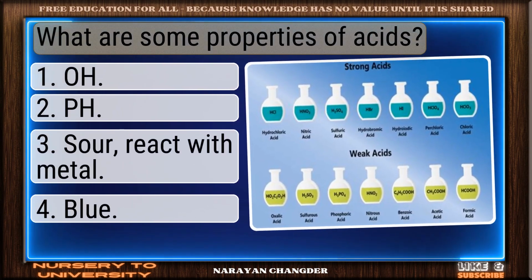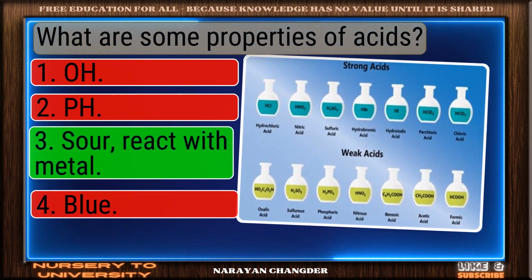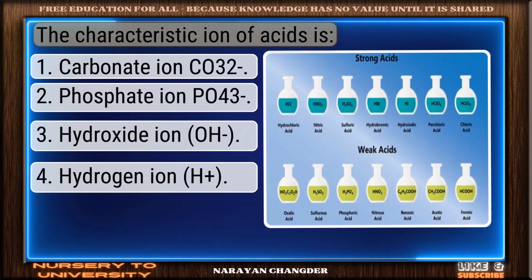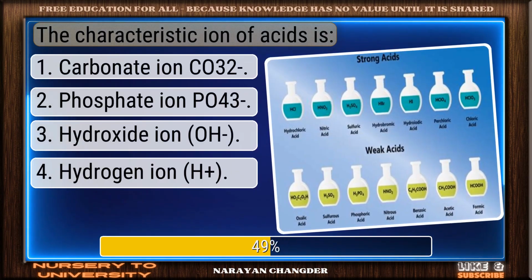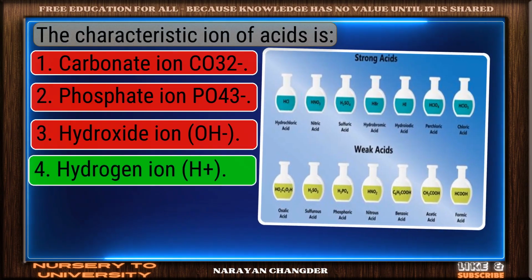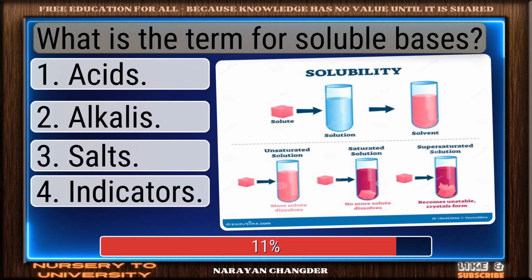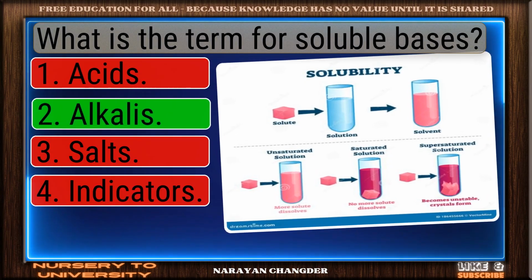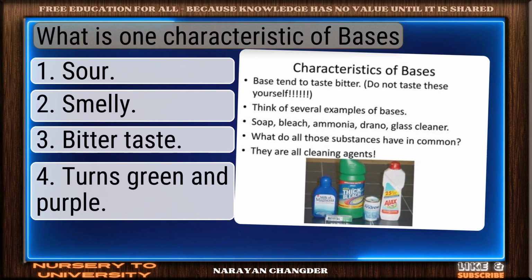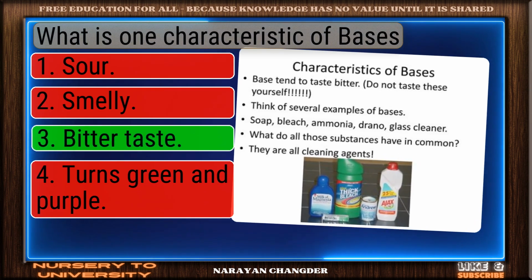What are some properties of acids? Right choice. Sour, react with metal is the best answer. The characteristic ion of acids is? Nice selection. Hydrogen ion is the correct and valid answer. What is the term for soluble bases? Excellent. Alkalis is a brilliant choice. What is one characteristic of bases? Good job. Bitter taste works well here.